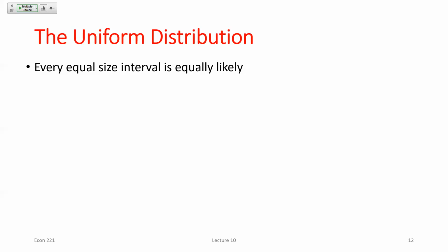So if I'm looking at the probability of being between 1 and 2, that's going to have the same probability as being in between the values of 7 and 8, right? Both intervals are of size 1, they're 1 in length, right? They should have the exact same probability.